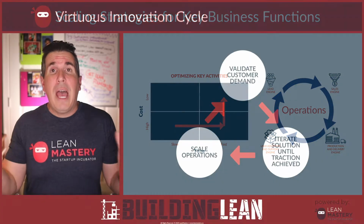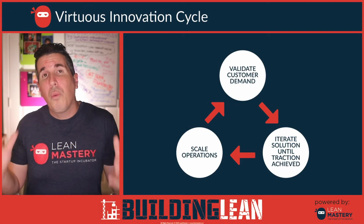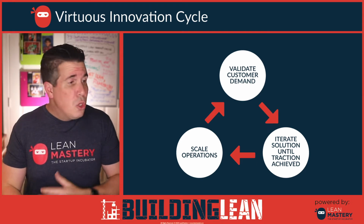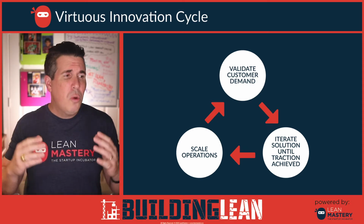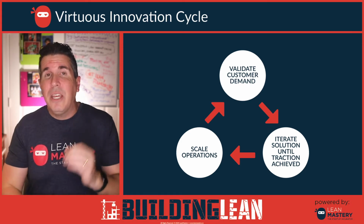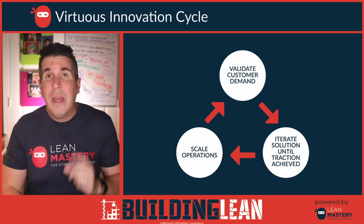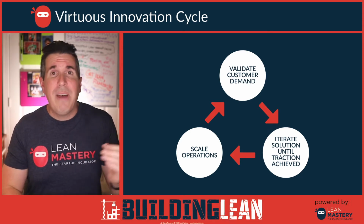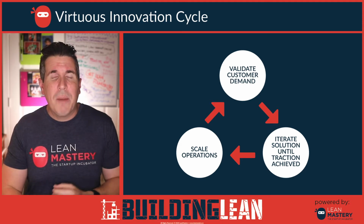Now, before I cover how you'll scale, let's first discuss when you'll know you're ready to scale. And this is a really important point. You should never attempt to scale until you have traction for your product. So what does that mean? It means that you have validated customer demand and your product delivers on the value promised during the sales cycle, as well as your customer recognizes the value your product provides by adopting your solution. Only then you are ready to scale operations.